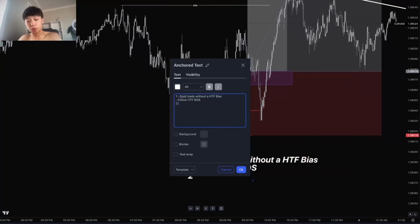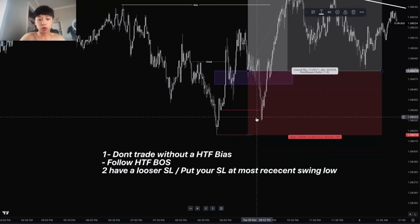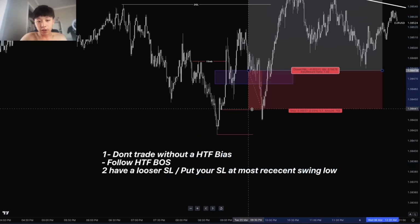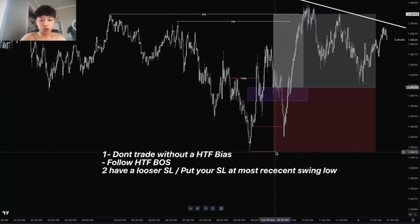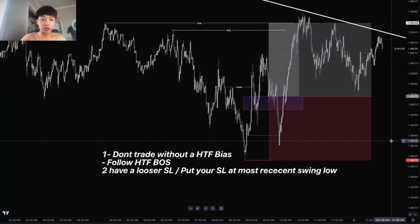And then number two, the second thing I should have done is have a looser stop loss and put my stop loss at the most recent swing low. If I had put it here instead of here, it would have definitely hit my TP. So definitely focus on having your stop loss at the most recent swing low, which is right here, not just some random low, because it'll save you from being liquidity.